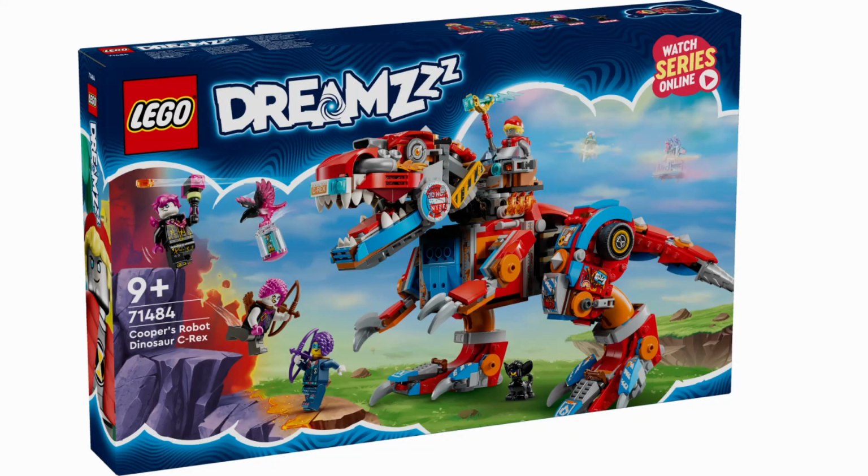So next up is set 71484, Cooper's Robot Dinosaur C-Rex. I presume the C might stand for car or construction. Hopefully it stands for car.